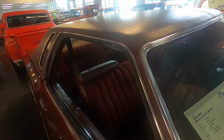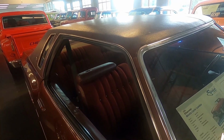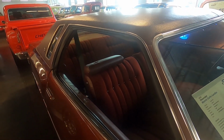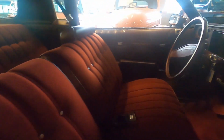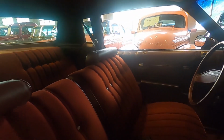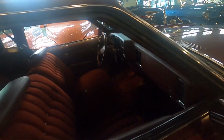It has 43,000 actual miles. Numbers matching. Engine block, turbo hydromatic, 350, 3-speed, power steering, brakes, and it's got the 350 in it. So this is all numbers matching. This is a survivor car. This is not, you know, a resto mod or anything like that.